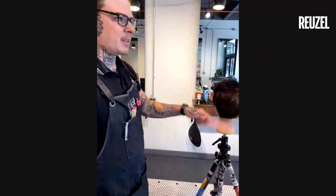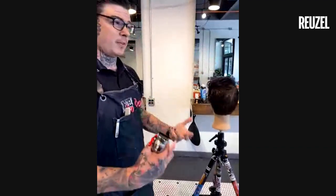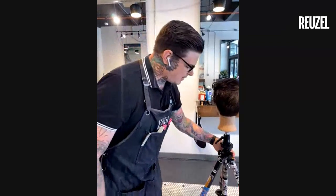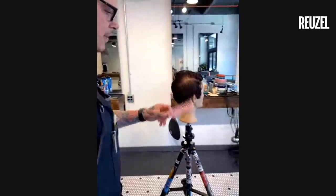Sometimes you might forget what that bump in the back of the head is called, the occipital. You might forget about a parietal ridge or the temple or the round of the head or the apex. You might forget those terms. So it's actually been pretty cool to revisit all that and change how I approach haircutting just a little bit and change how I approach teaching as well. So let's go and create our baseline.